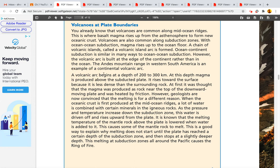A volcanic arc begins at a depth of 200 to 300 kilometers. At this depth, magma is produced above the subducted plate. It rises toward the surface because it is less dense than the surrounding rock. At first, it was thought that the magma was produced as rock near the top of the downward moving plate was heated by friction. However, geologists are now convinced that the melting is for a different reason.